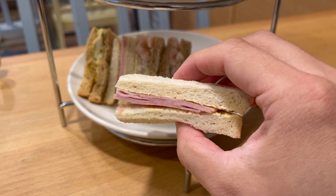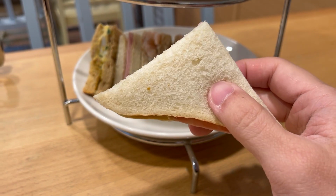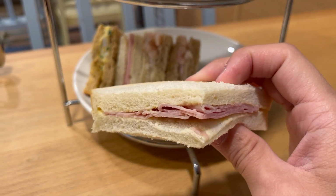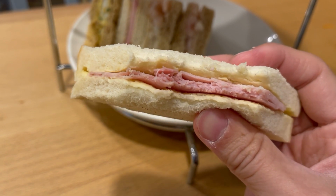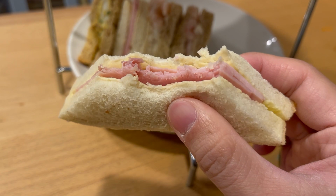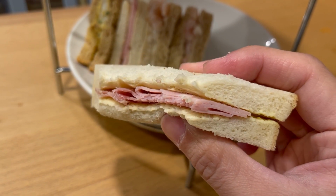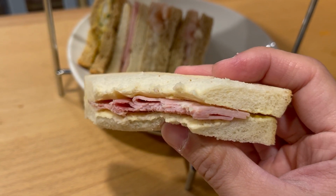It's a good layer of ham in the middle, and this time it's white bread that it's in, so a classic looking ham sandwich. This was actually really nice. You get a great smoky flavour from the ham, which I wasn't expecting. I think I was expecting just some plain ham, but with this one it was extra smoky, so added an extra flavour to the bite, which was great.